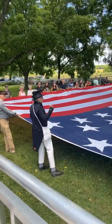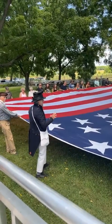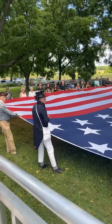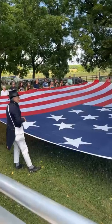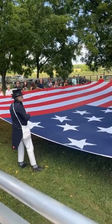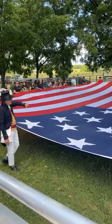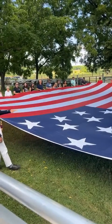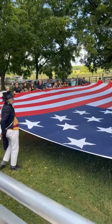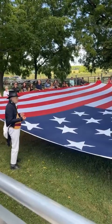There were so many people asking to use the flag with various celebrations throughout the country that the Armistead family decided it needed to be protected. And so they donated it as a gift to the American people, and that's why you see it at the Smithsonian today. 42 feet long, 30 feet wide, 15 stars, 15 stripes. And this was the official flag of the United States from 1795 until 1818.